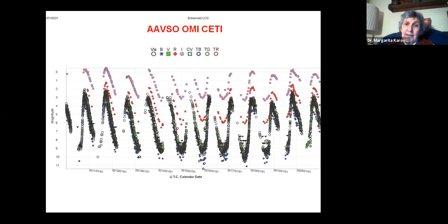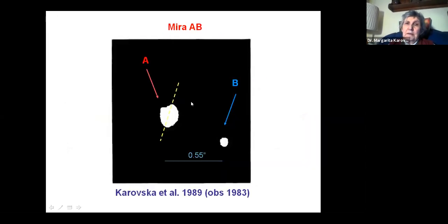The companion, we believe, is a white dwarf surrounded by an accretion disk mimicking a B star. So it's very interesting. Why is it varying? And indeed, do we have this period of 14-somewhat years in the brightness of this source?